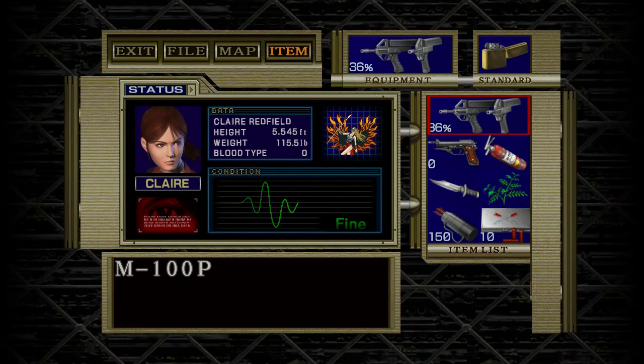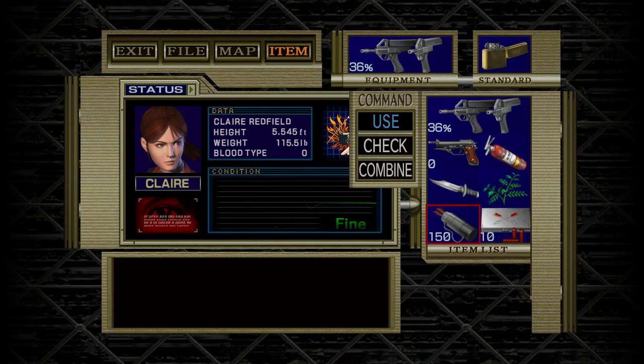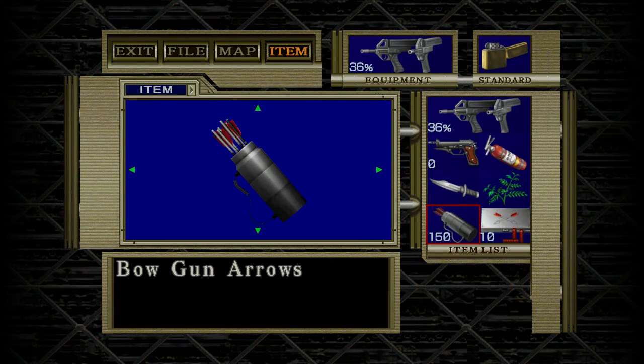Okay, hold on. I'm going to take a quick look online. I need to see if I missed it, because I'm running low on my double machine guns here. Okay, Code Veronica X walkthrough. Actually, I should type in... What is it? Bowgun? Check. Bowgun location.